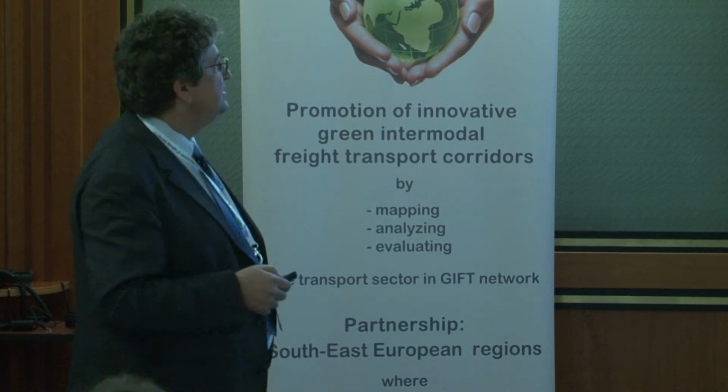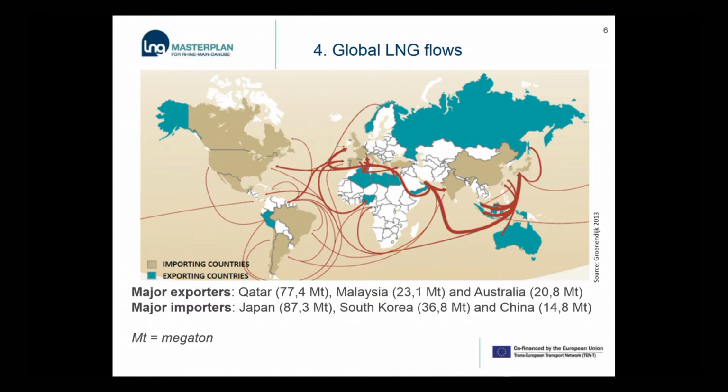About what you asked, global energy flows. You could see here the major exporter countries, which are Qatar with 77 megatons, Malaysia and Australia. Major importers are Japan, South Korea and China. And you could see here some flows of different transport lines of this fuel. And in the last 2 or 3 years, the USA has also become an important exporter of LNG.